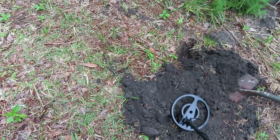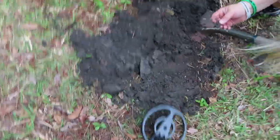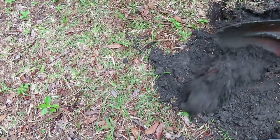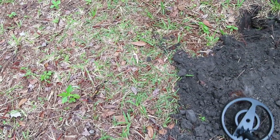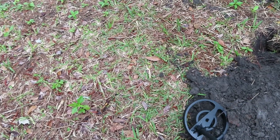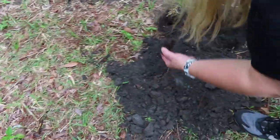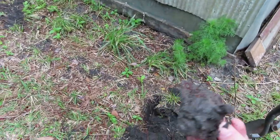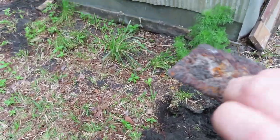Something. What is that? One over here where you had the dirt already. Oh, what is that? It's not that, is it? That's plastic. No. What is it? That's it. What is it? Not sure. What is that? Just a piece of scrap metal? Yeah. Scrap metal? I did pick it up.